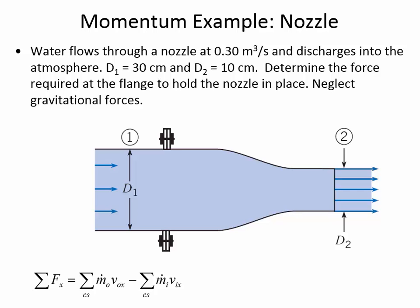And the reason why we need Bernoulli's equation, again, is because we have to find out what is the pressure inside the pipe. We need to know the pressure inside the pipe, because it's as though there's a force pushing on whatever's inside of the control surface here.